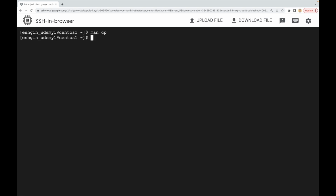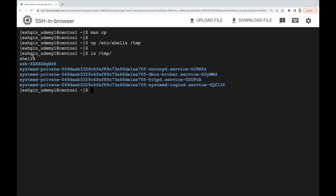So I'm going to copy the files under the etc directory to the tmp directory. Let's use cp command. Then under etc we have this file called shells. So this is our source, and then we are going to have our destination directory, which will be tmp. Let's press enter and then list the tmp directory. So as you see, we have shells file here. So we just copied the shells under etc to tmp directory.